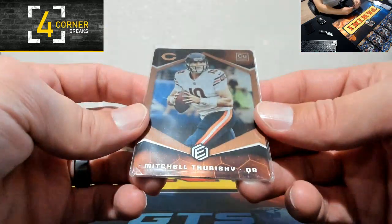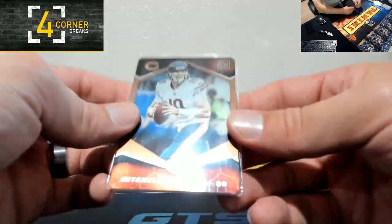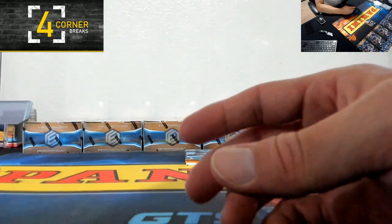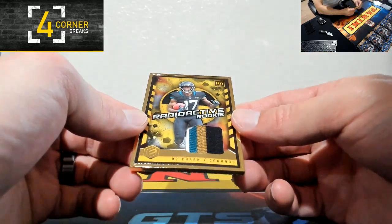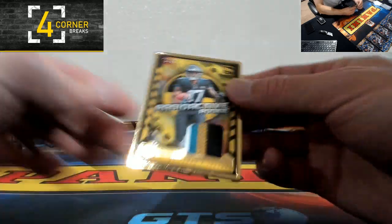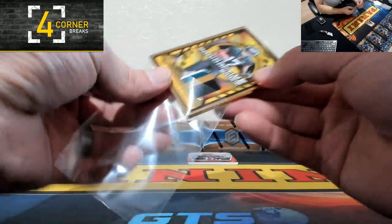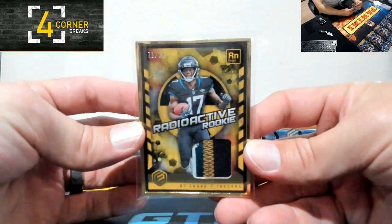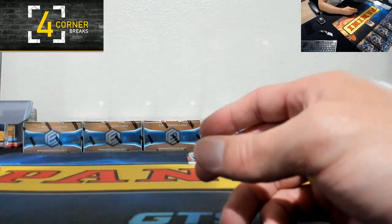Mitchell Trubisky for the Bears. 25 of 25. Mr. Patrick Yang. Nice hit, Patrick. Radioactive to 99. Four color DJ Chark. DJ Chark for the Jiggy Jaguars. Jags going to Ron.